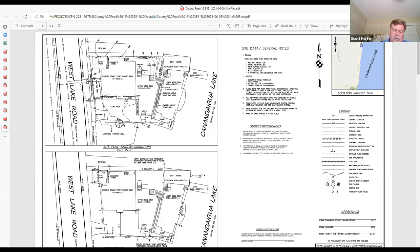So in speaking with Chris, I think the general feeling was with respect to variances that because we were reducing the non-conforming situation, we were not subject to zoning board appearances. The challenge of the site is to work within such a small footprint of this lot, not only from the new construction, but also removal of what we're trying to replace.